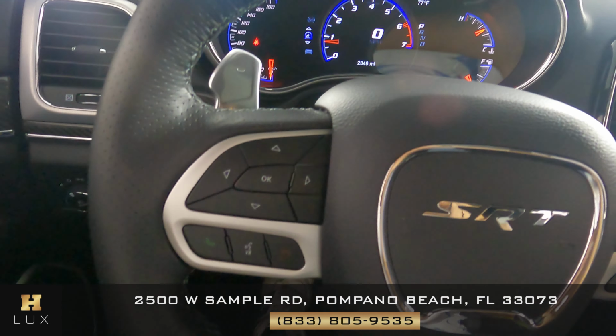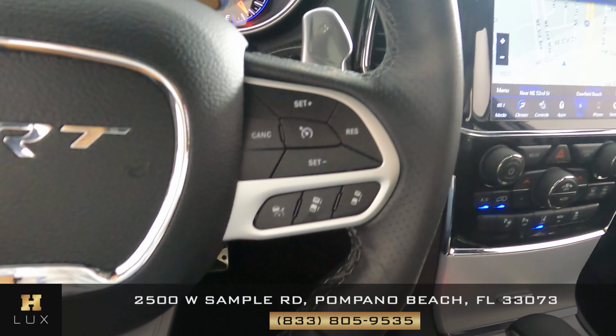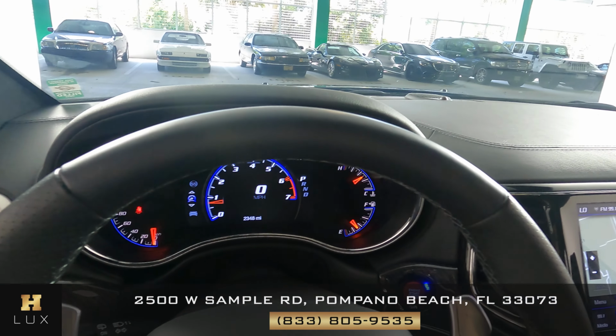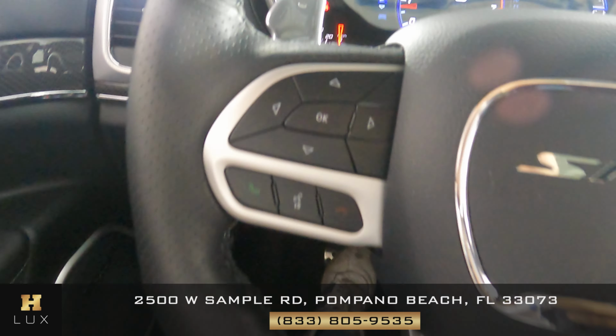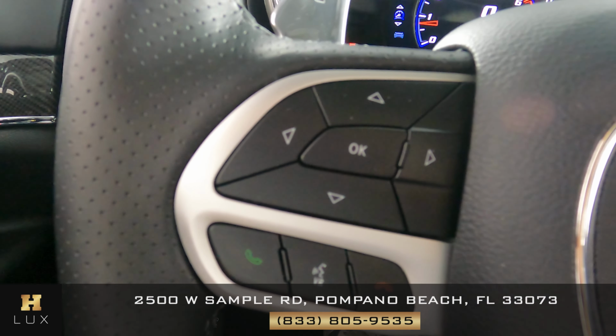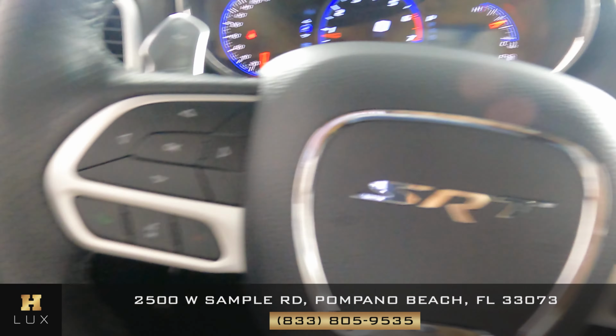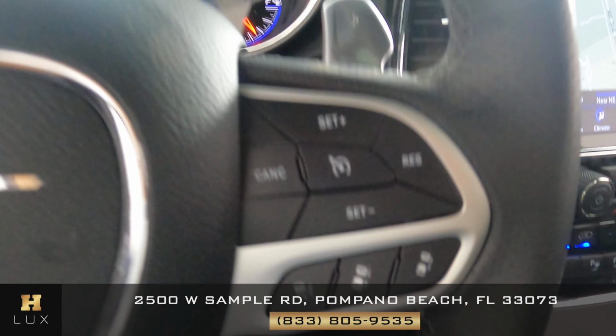Perfect. Now let's go ahead and take a look at the steering wheel. We want to know if there's any sort of damage all around the leather, any scratches, any tears. Everything's looking perfect. What about the buttons? We want to know if there's any scratches or any other kind of damage on them. This side looks perfect. And this side looks perfect as well.